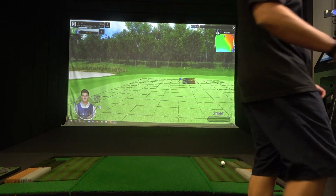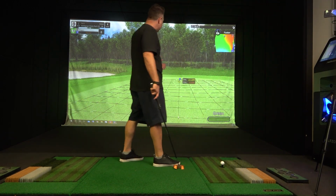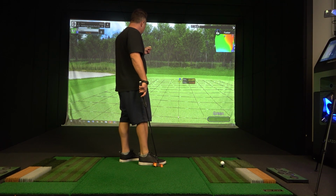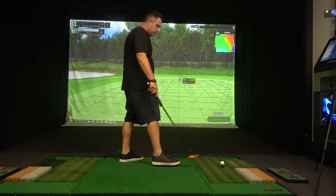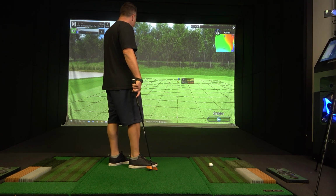So, putting for par. 2.5 cups. 23 feet. It's breaking left. As you guys can kind of see too, the lines are moving from right to left. So what I'm going to try to do is make this putt in the red direction.